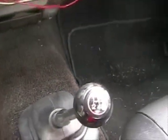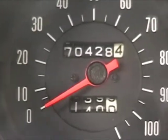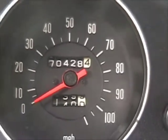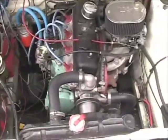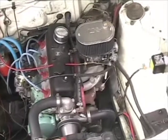Factory 4-speed there. These are the original chassis miles. The engine has less than 1,000 on it since it was rebuilt and upgraded with the 4K engine. Get an overhead view of everything here. Check out the exhaust a little bit.